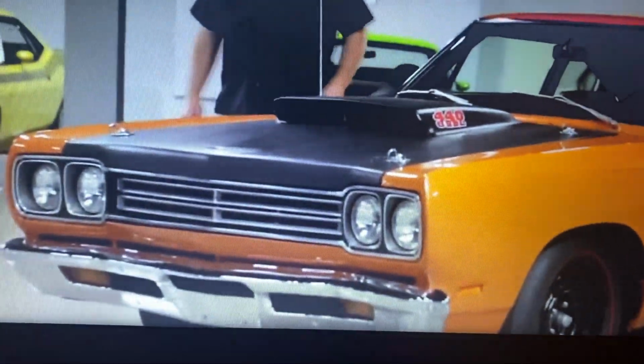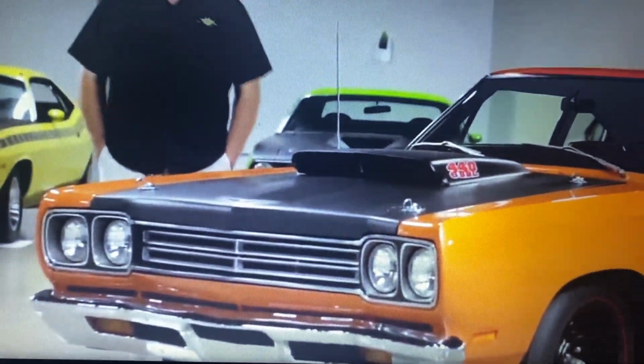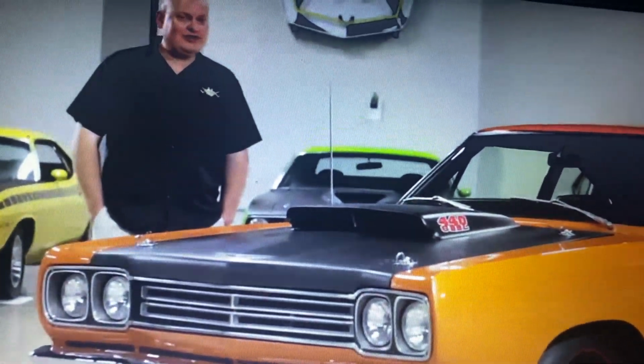Next time you're at a car show and you see something cool, maybe ask the owners if they know the history, because every old car has one.